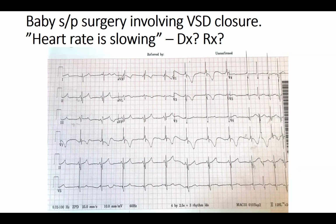So what could you do about this? First of all, does this have to be treated? No, it doesn't necessarily. I mean, it's possible though that if this were to persist for many, many hours, maybe the child would get into trouble. But when you look back on telemetry, you see that in fact this has been going on and off for most of the day. Most of the time is conducting one-to-one, maybe has an occasional dropped PAC.